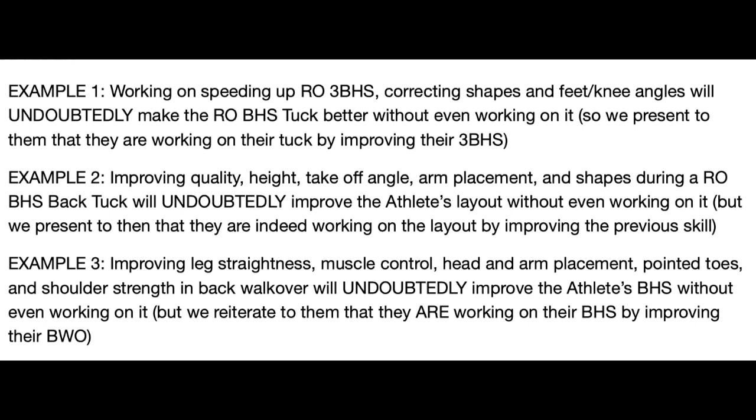The third example on the screen is just that improving leg straightness, muscle control, head placement, arm placement, pointed toes, and shoulder strength in your back walkovers is undoubtedly going to improve the athlete's back handspring.